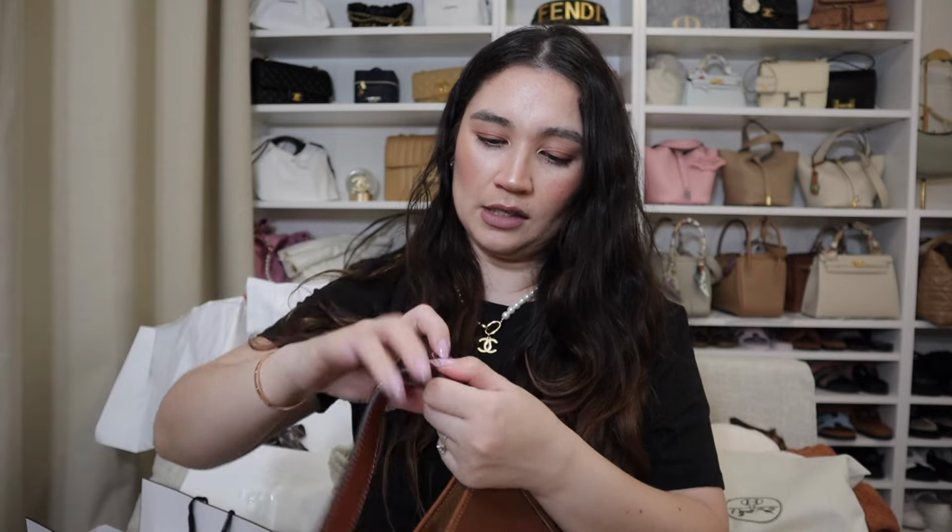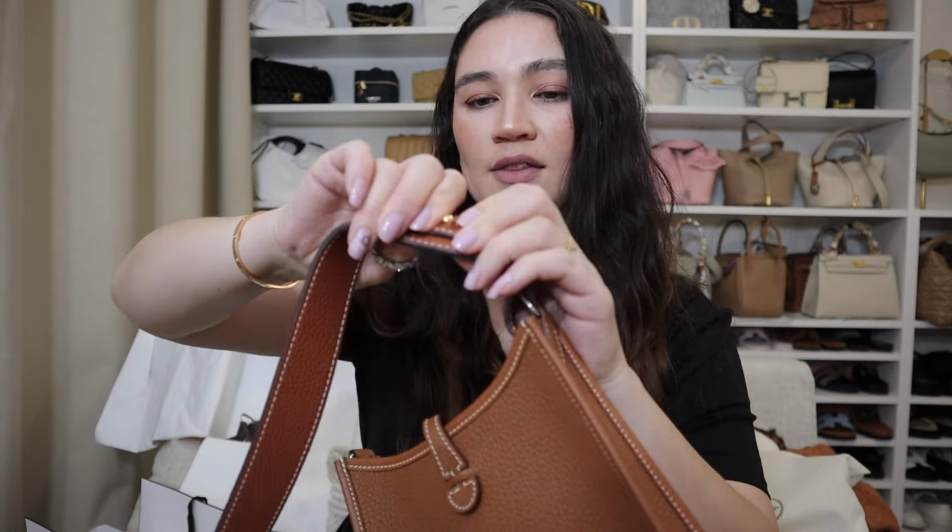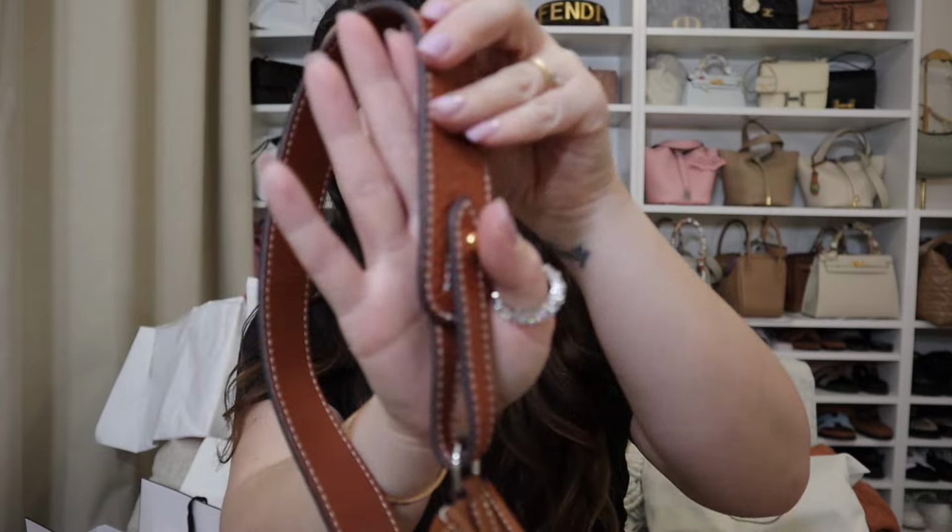So all of these are going to be linked down below. The first one is called a Pinkerton strap. I tend to use these with the Pinkerton handbags. And it's got just a button closure here. These are not by Hermes. These are just handmade straps.